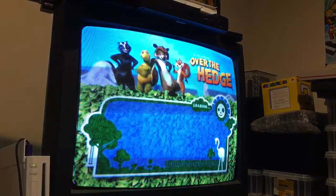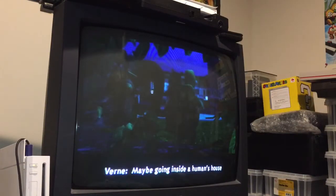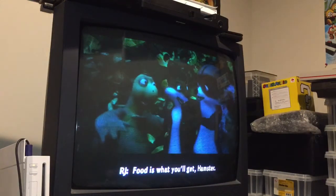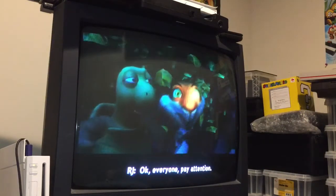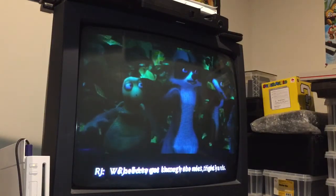Continue without saving. Please. New game. And here's a turtle. Apparently his name is Vern. I haven't seen this movie.